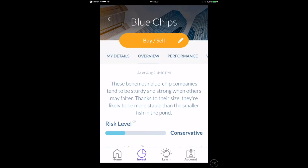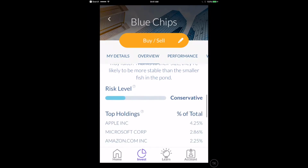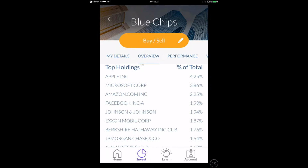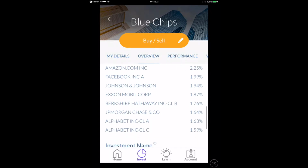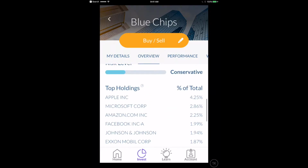If you go to the overview, it talks a little bit more about the account. The risk level here is conservative, and that should be pretty obvious. Blue chips are pretty safe to go with. And the cool thing is you can see what's inside the ETF. So what's the makeup of this blue chip ETF? As you can see, Apple is the big one, Microsoft, Amazon, Facebook, Johnson & Johnson, and it just goes down.